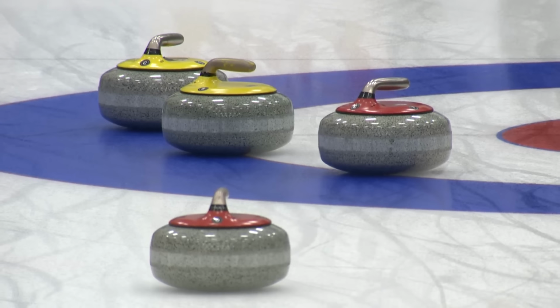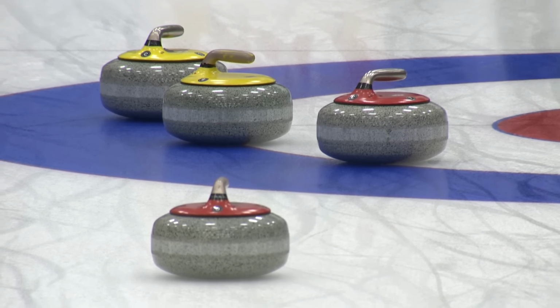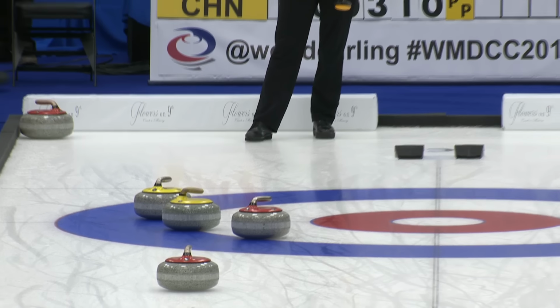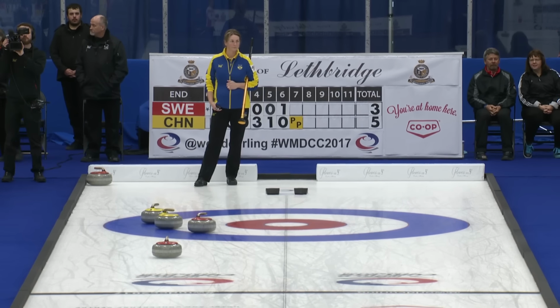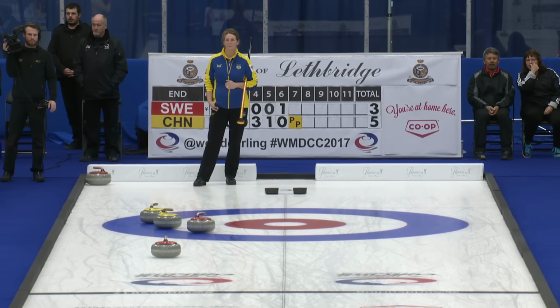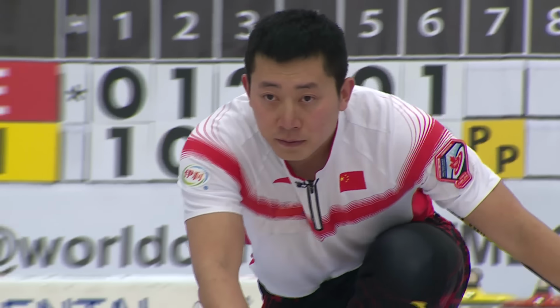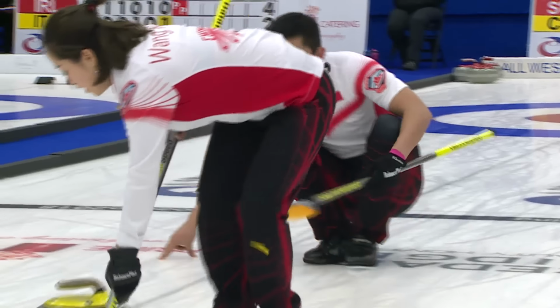So now they can remove stones from play. So if they can just ever get a tap and a roll on top of those behind that corner guard, it's looking like the perfect power play end for Team China. Yeah, generally I'd say just count up the stones in play. If there's 5 stones in play, you can start hitting. Although we did see that Swedish rock being removed, so there's one in the back there.